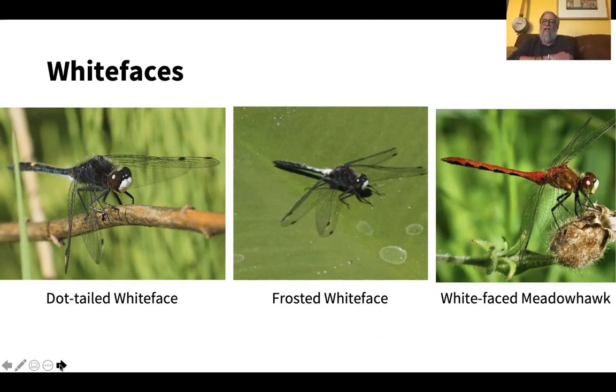So if you look on the dot-tailed white face, in the posterior third of the top, the dorsal part of the abdomen, it's got a little yellow dot. And so again, the name is descriptive. It's a dot-tailed white face. This dot-tailed white face also tends to be fairly small, only about an inch or less in total body length. And then the frosted white face has a patch that almost looks like it's got frost in the anterior half of the abdomen.